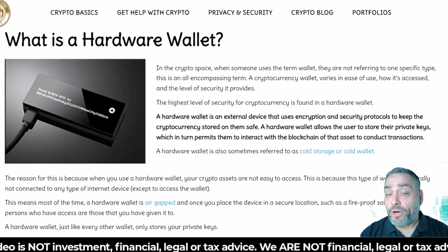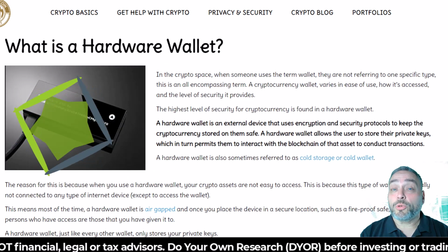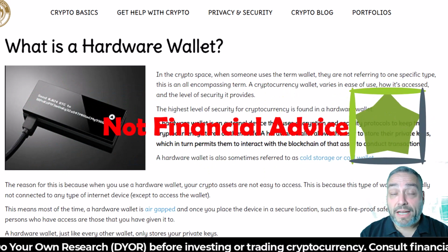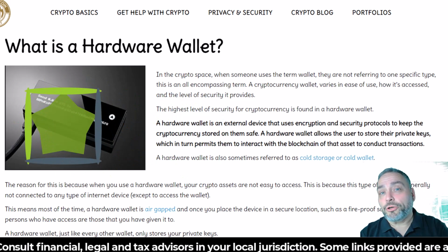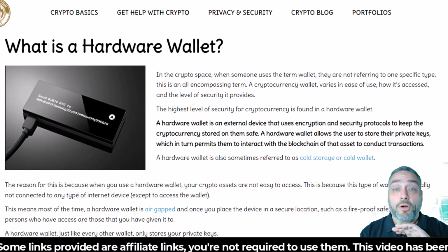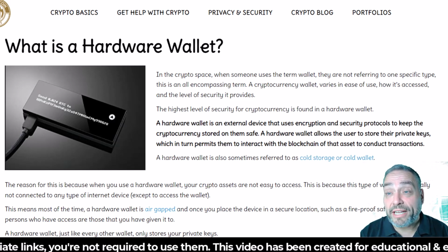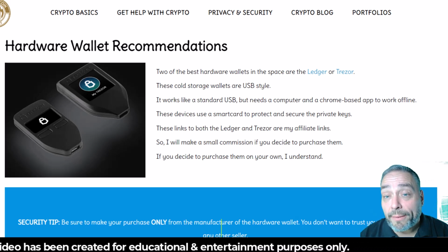What hardware wallet you choose to use is ultimately up to you, but I'm going to provide you with a couple of suggestions. Again, not a financial advisor, not financial advice. Make sure you do your own research before you're purchasing a cryptocurrency wallet or using a cryptocurrency wallet of any kind. So let's take a quick look at a couple of those hardware wallet recommendations.